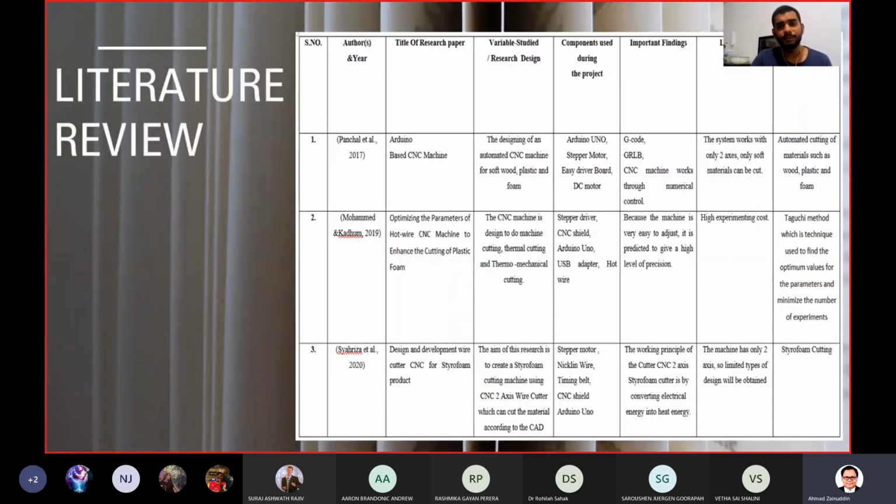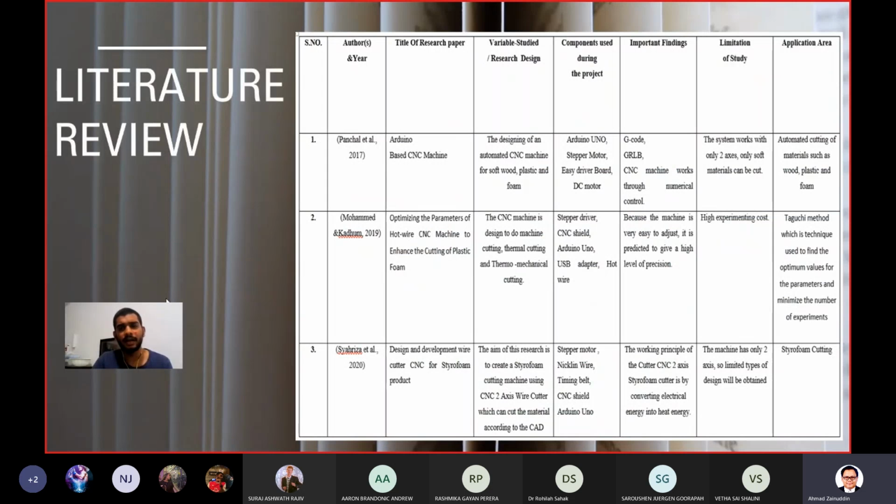This is the literature review. In this thesis, I computed 30 literature reviews, but for this presentation, I selected the 5 best ones. And the one which attracted me the most, I must say, is the third one, which is the design and development of a wire cutter CNC for styrofoam products.